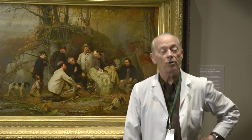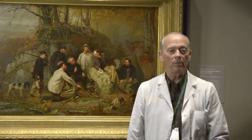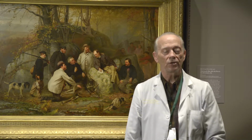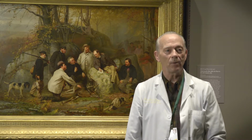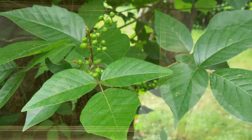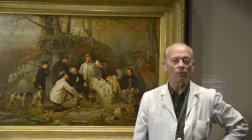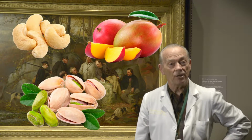Poison ivy, or Toxicodendron radicans, the Latin name, has a compound called urushiol that is an allergen. It's probably the plant that's caused more harm, more distress among people in America than any other single species of plant. It's in the cashew family. There are a lot of plants that we're all familiar with that relate to poison ivy: cashews, mangoes, pistachios.